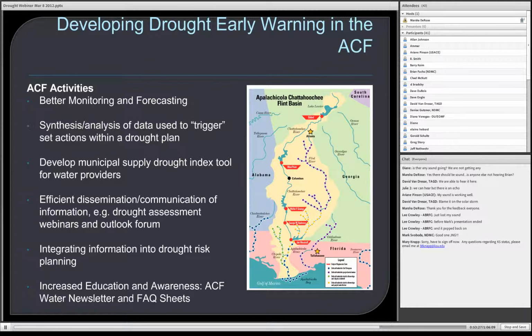As we've been working in this basin, La Nina conditions started to develop in 2009, 2010, and as these conditions started to develop, the Southeast has a very strong signal to the El Nino Southern Oscillation phenomena, as does Texas and the Southern Plains. But this really kind of gave us a leg up in terms of early warning and trying to forecast, at least on a seasonal basis, what conditions might look like. And so we did our first climate outlook forum in 2010 and started this outlook forum process there.